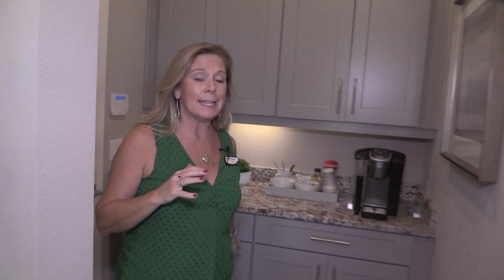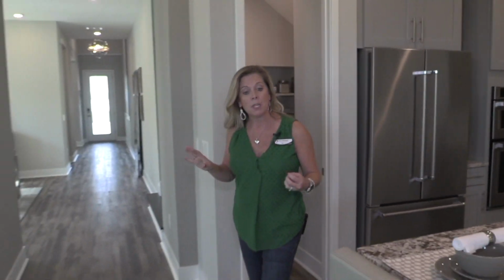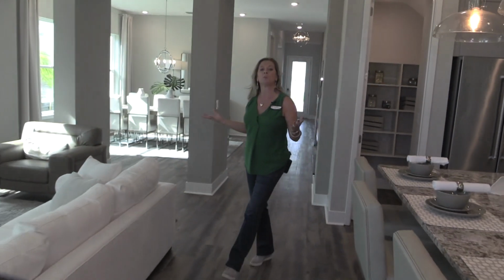So coming in from your garage, you're going to have a spot right here to put your pocketbook, your cell phone, briefcase, laptop, whatever it is that you need. You have that spot that's kind of tucked away back behind the kitchen area. So again, look at the amount of space in here.